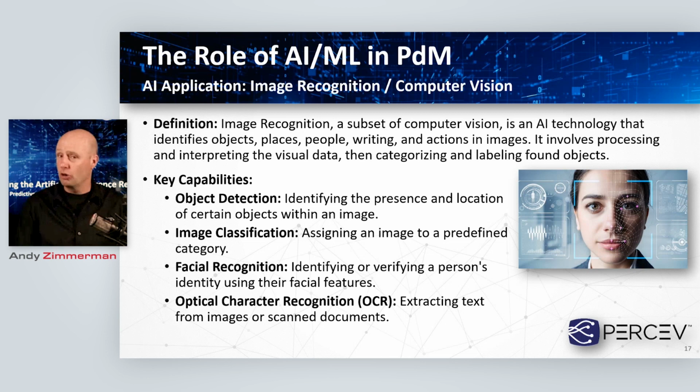Facial recognition is another big use case for image recognition, where we're able to identify and/or verify a person's identity just using their facial features. Lastly, we can leverage image recognition to take an image of text, either written or typed, and then identify the characters on there from either an image or a scanned document of that text.